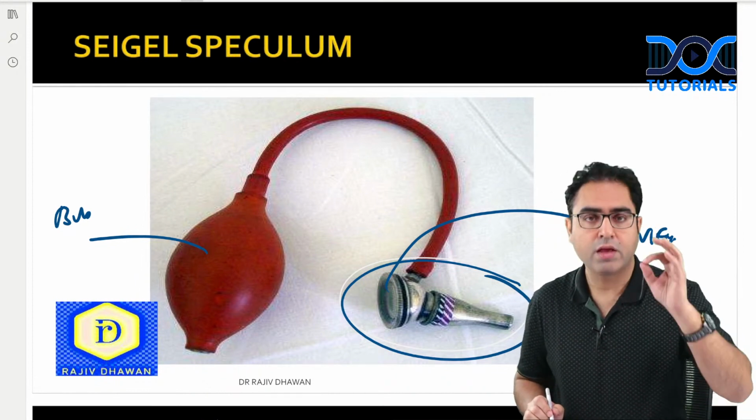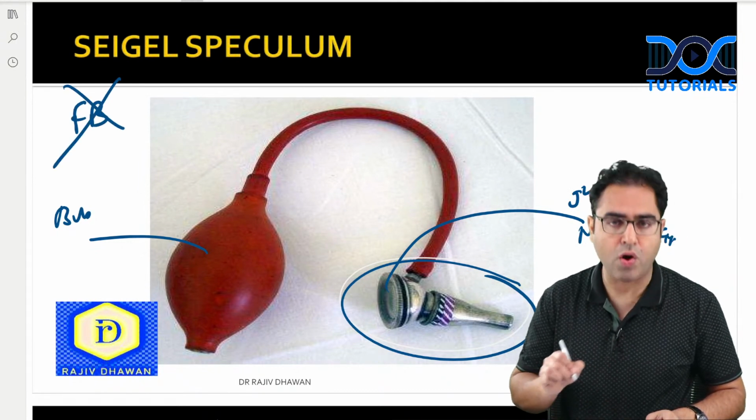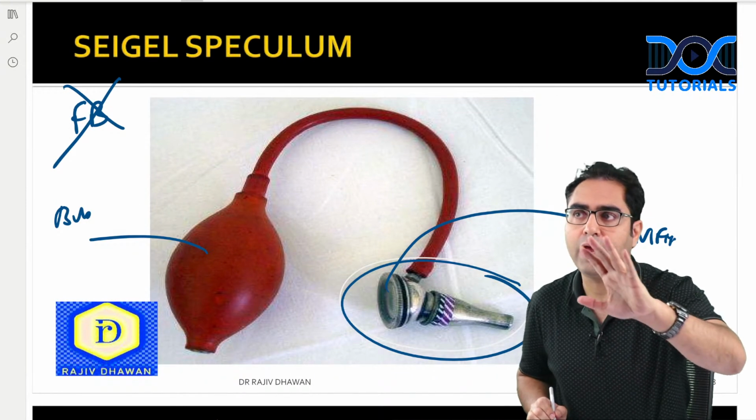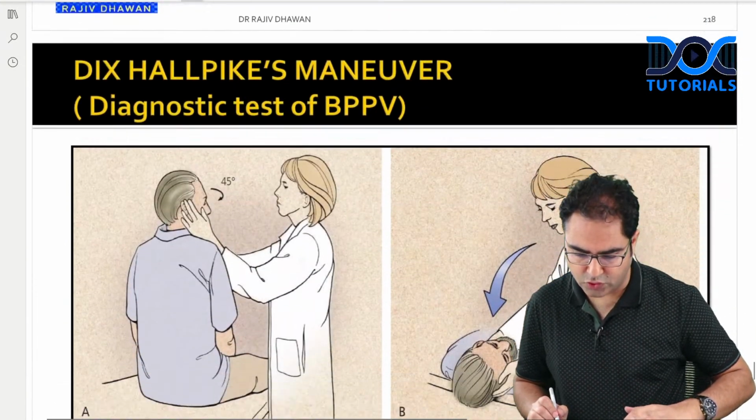Okay, fine. Seagull speculum. Can you use it for foreign body removal? Never. It puts pressure on your ear. Why would you use it in foreign body? Never. Seagull speculum has no use for foreign body removal, beta. Okay, it has a magnifying glass over there for sure.